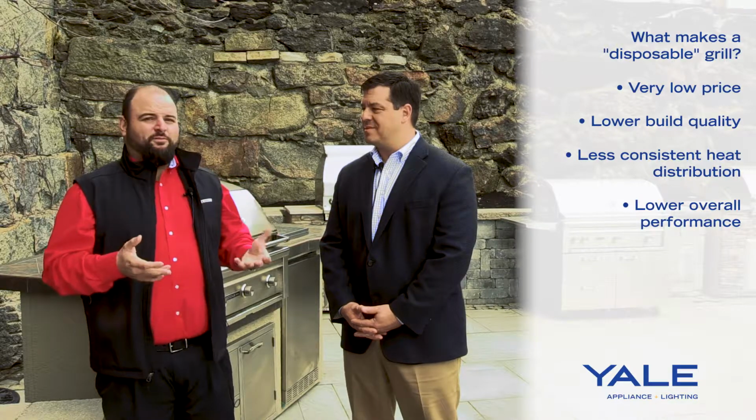You're gonna find yourself with a lot of cold spots. So yeah, you bought a grill that said it was 30 inches wide, but now I've got 22 inches of usable space because I'm moving my grills all over the place. So I might have Jimmy over there who's ready for his burger. Well, his burger's gonna get done quickly. So when we have such unevenness, that's gonna also equate to low performance. So again, less usable space, less ability, that's what you're gonna get with disposable grills.